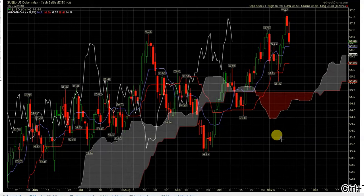The US dollar, here's the US dollar chart. The US dollar looks strong as ever. Let's look at where it is trading relative to the cloud. Here's the cloud. Here is the price action. It is well above the cloud, and the US dollar is on a tear. It's really, really bullish. It is not just above the cloud, it is also trading above the fast moving average line.